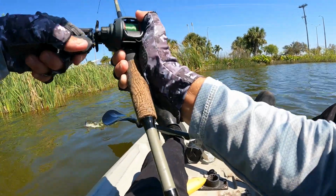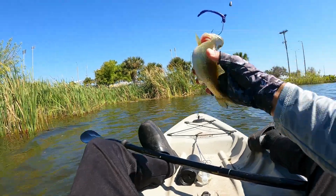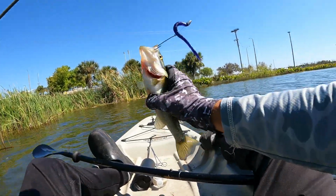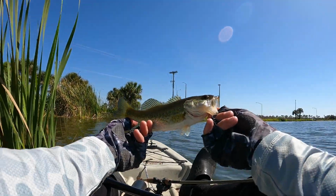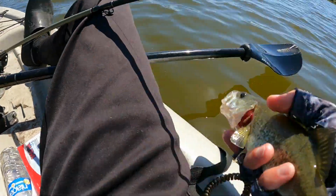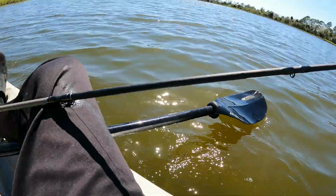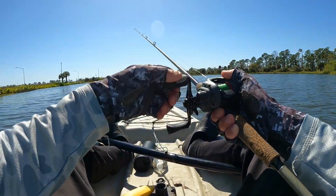Right in front of me, tiny little bass, but it ate basically right at the boat. That was pretty cool. Smallest of the day by far. Well, this one's just a little baby, guys, but still counts. Cool little catch. Let's get it back in the water. It's ready to go. There were probably bass right there, and I probably just scared them.